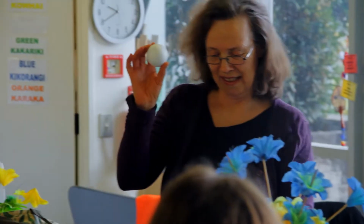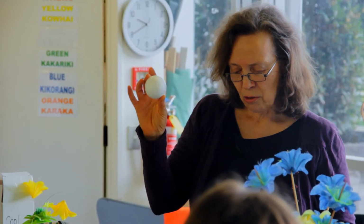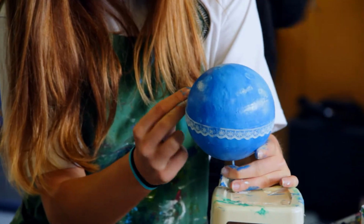For me, this little polystyrene ball is like imagination. It's an object where ideas can be planted and grow from. I'm just totally thrilled to see the response of the children and how they've totally got into it, and they're all doing their own thing. They're just loving it, and that's really lovely to see for me.